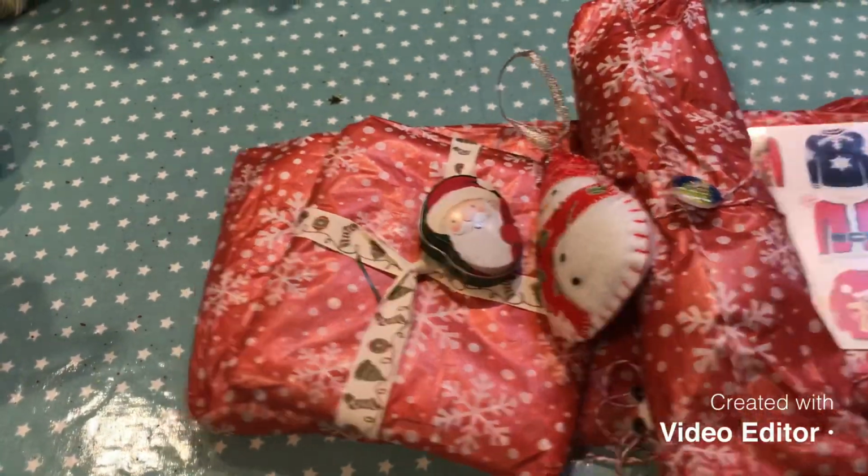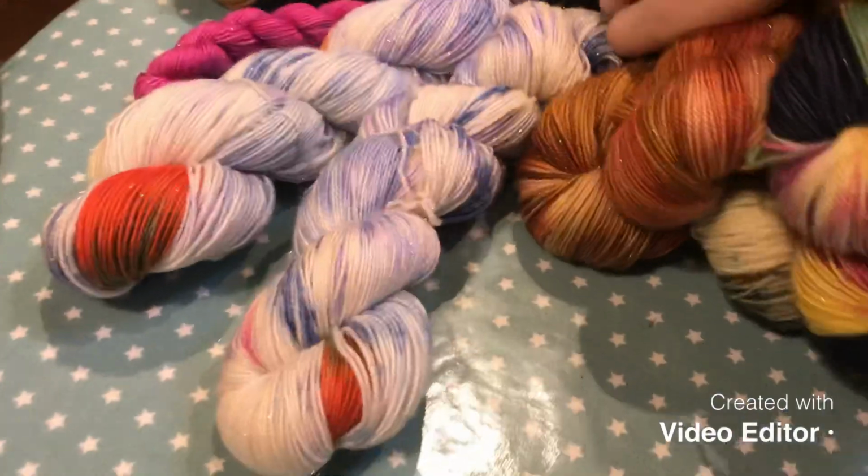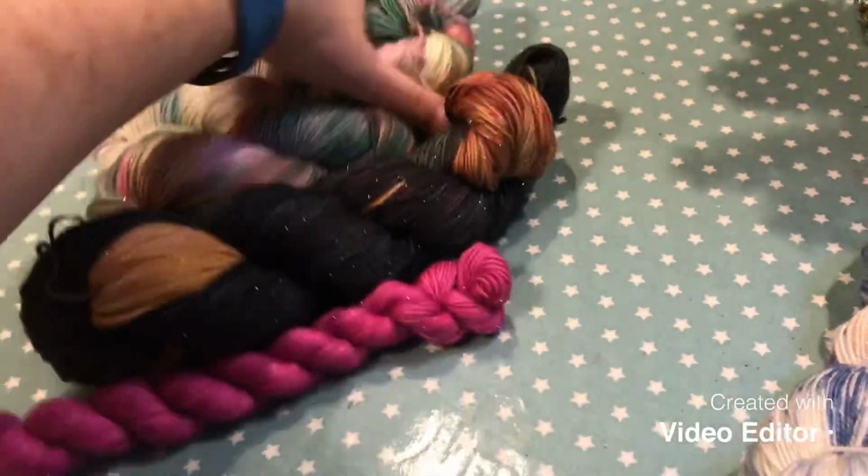And the last thing I wanted to show you this morning is that I did do my dyeing. Well, you saw I'd done it, but I promised you I'd show it. Now I'm sorry, the light is absolutely rubbish.